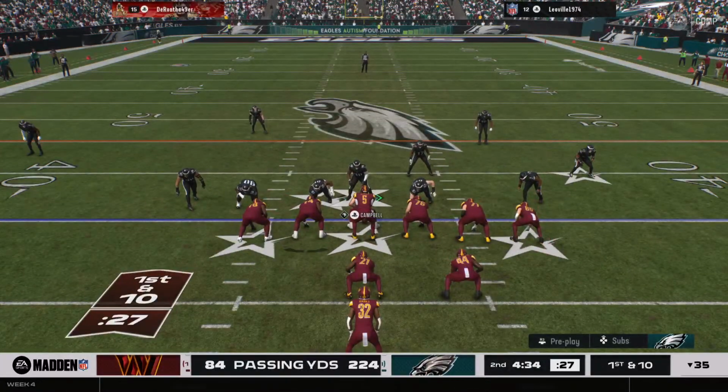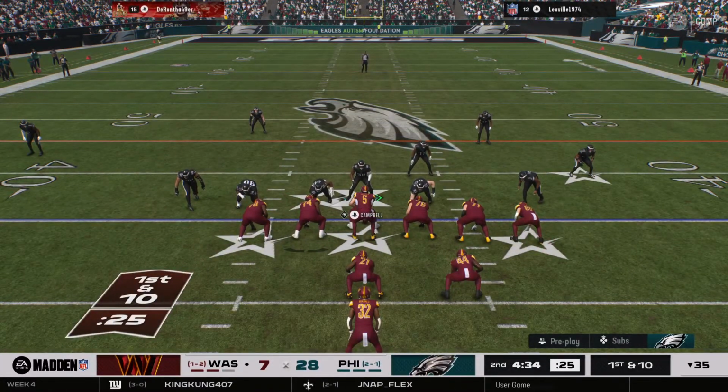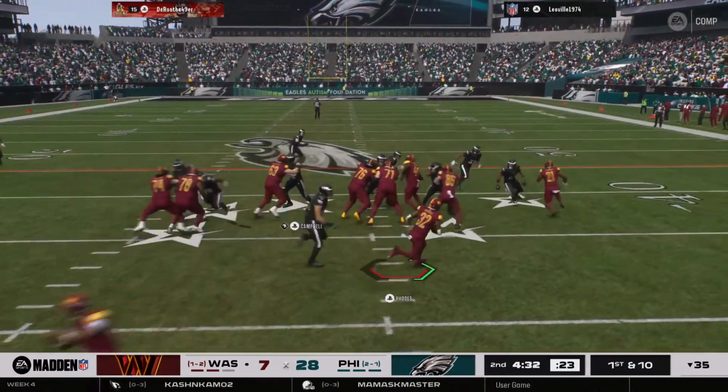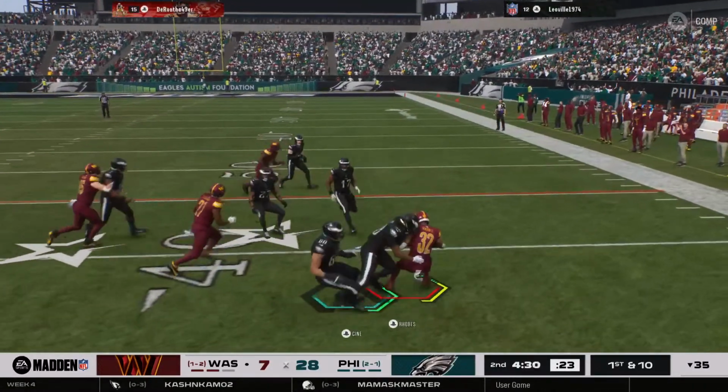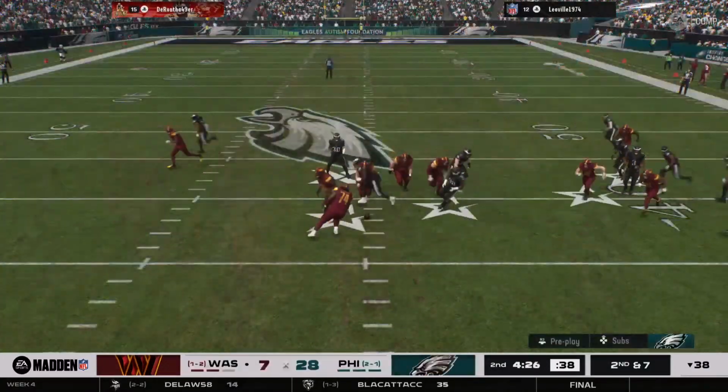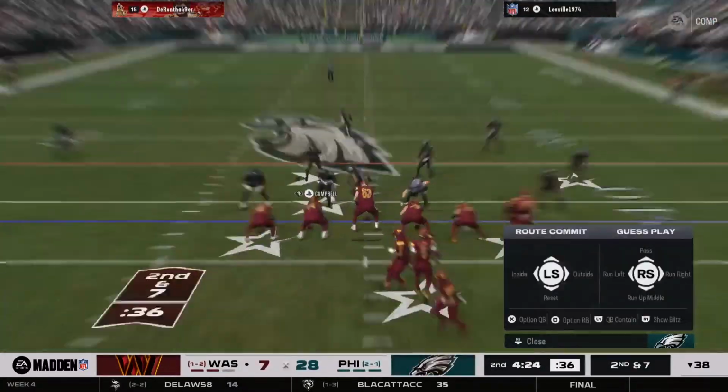Hand off to the back. And he stops quickly here. 2 yards on the play. We've got 2nd and 8. Moving quickly, trying to get set.